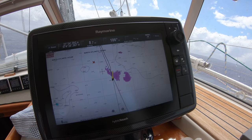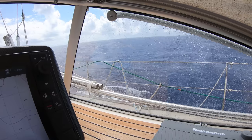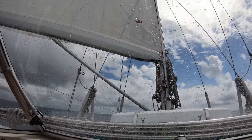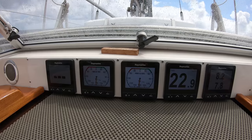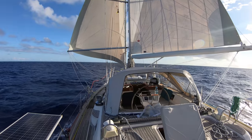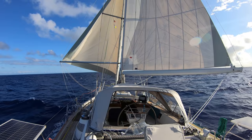Squall will hit us, and with it comes the rain. We took the spinnaker down in preparation 10 minutes before we got hit. Perfect timing, I would say. Let's see if I can get a gusting 30. Late afternoon, 15, 16 knots of wind.